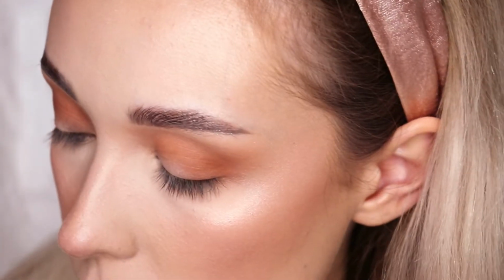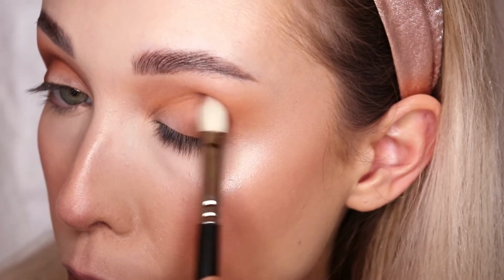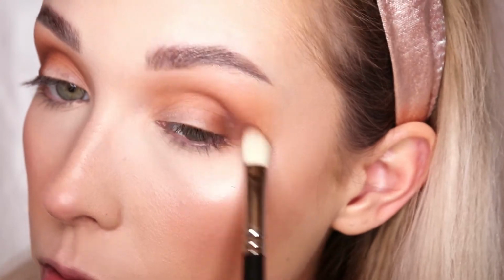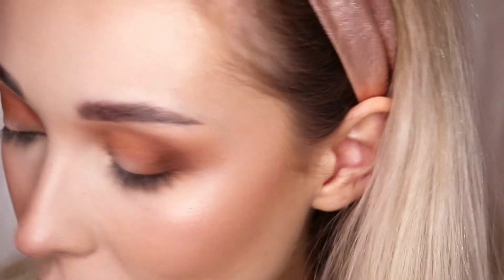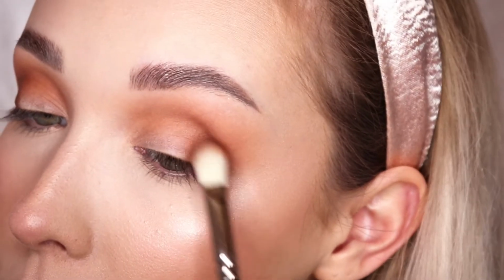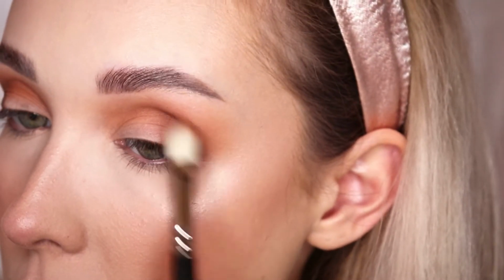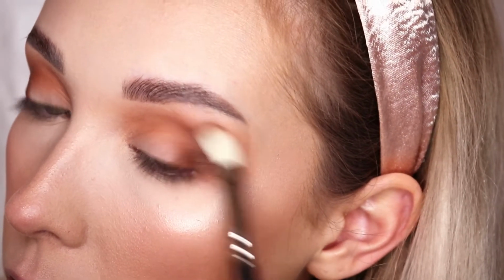So I'm just going to do this on the other eye. I can't get over all these little sparkles that are all over my eyebrows now from that Sonia Kashuk eyeshadow. And I remember I used to think that was like the bomb too. I was like, this is the epitome of what a good eyeshadow is. But alas, I was very wrong.